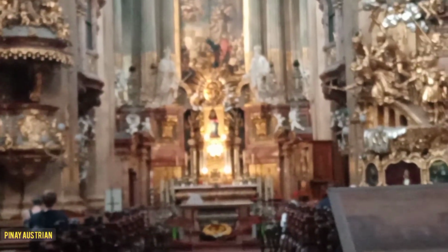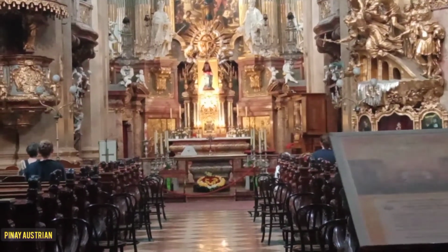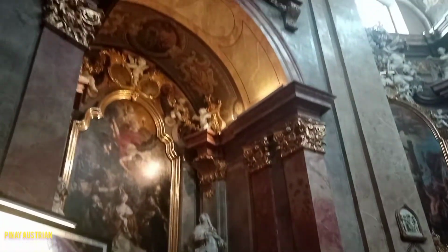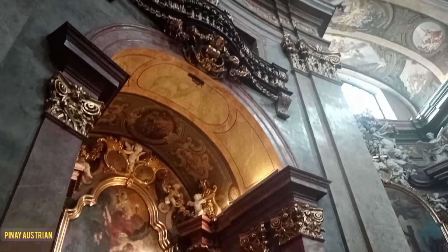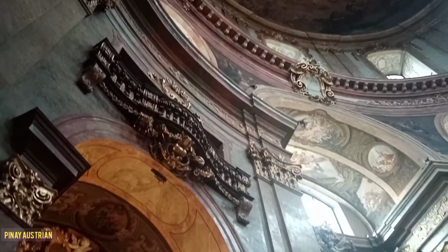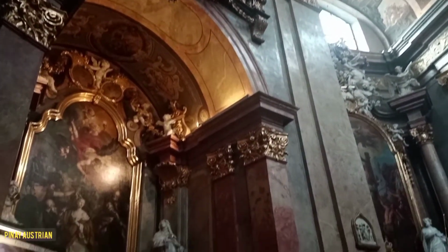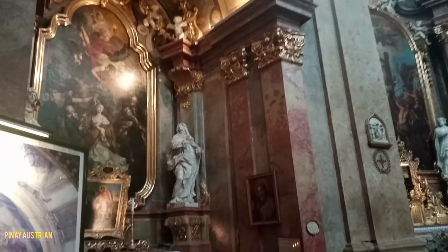The design was inspired by St. Peter's Basilica of the Vatican in Rome. By 1722, most of the building was finished, and in 1733, the Peter's Kirche was finally consecrated to the Holy Trinity. The new church was the first domed structure in Baroque Vienna.